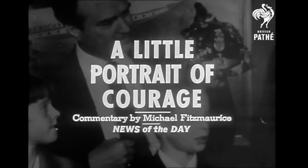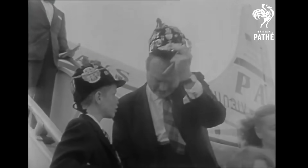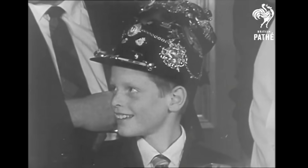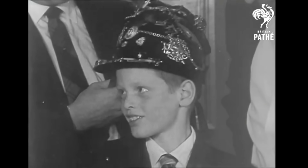Newsreels reported on the family's return to the United States. Comedian Red Skelton and family in New York from Europe. The trip was to let 9-year-old Richard, a leukemia victim, see places he's read about. Pretty spectacular hat, Richard. Can you tell us something about all the things you have on it? Well, we got it in Stockholm, and every place we go, we pick up some medals.